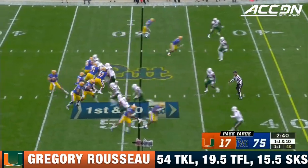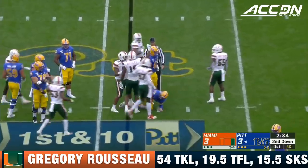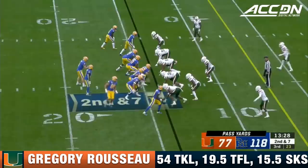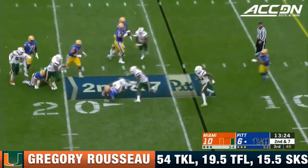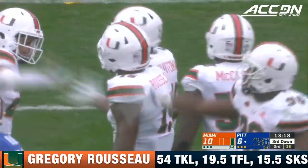From Miami's side of midfield at the 49, Pickett under some pressure. Great tackle, brought down by Rousseau. His 6th sack of the season. Dusty, we saw him a couple of weeks ago, a guy like Shaq Quarterman for the Hurricanes. Pickett steps up and is sacked on the play by Rousseau. 3rd down and long now.